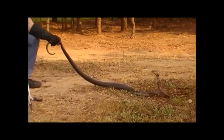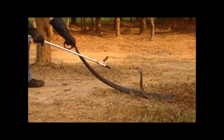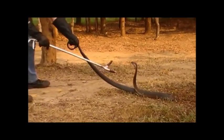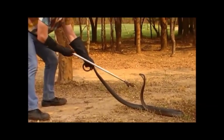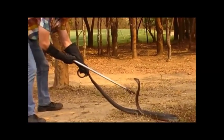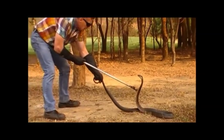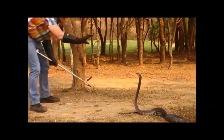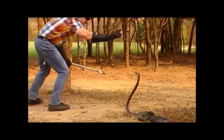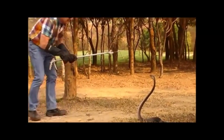Naja melanoleuca. Africa's longest cobra. This one's still probably got about 50 centimeters to a meter to grow. But it's quite a big old one. And I suspect from reports that this one has been here for a while, living in this area. Stands nice and high. There you are. Isn't that beautiful?